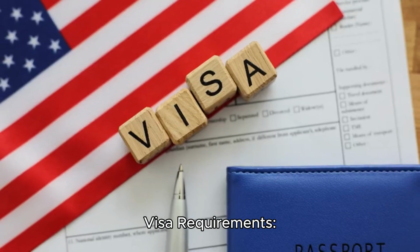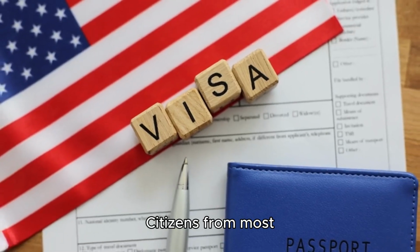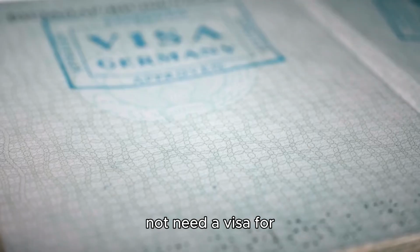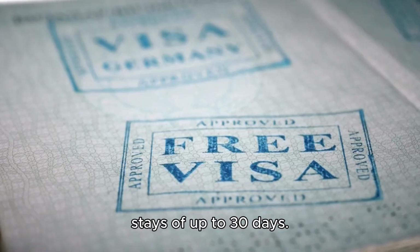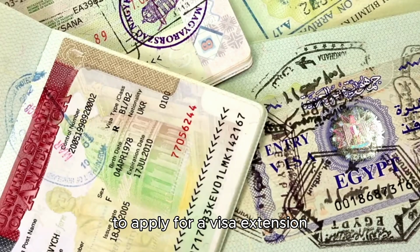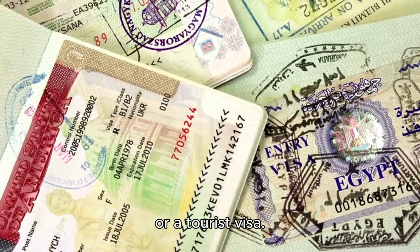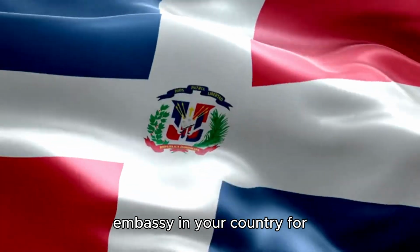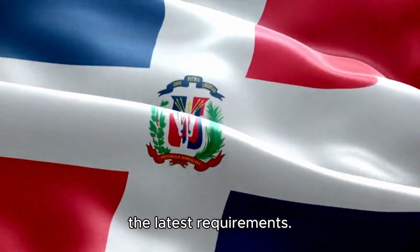dollars. Visa requirements. Citizens from most countries, including the US and Canada, do not need a visa for stays of up to 30 days. However, if you're planning to stay longer, you may need to apply for a visa extension or a tourist visa. Always double-check with the Dominican consulate or embassy in your country for the latest requirements.